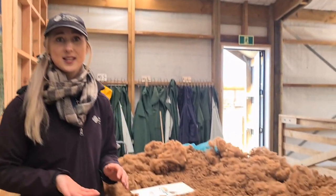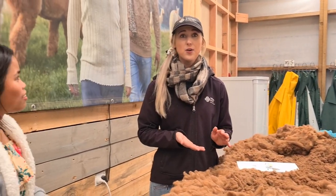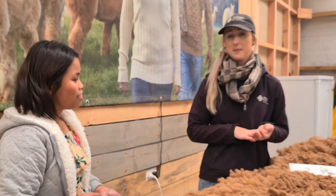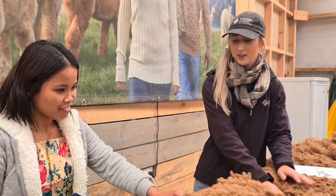Originally an ancient animal from Peru, and they've been there for about 6,000 years. They usually live really high up in a place called the Altiplano, which is about 4,000 or 5,000 meters high, so it can get pretty cold there, about -10 or -15 degrees. So they grow this really dense fleece, keep themselves nice and toasty warm.